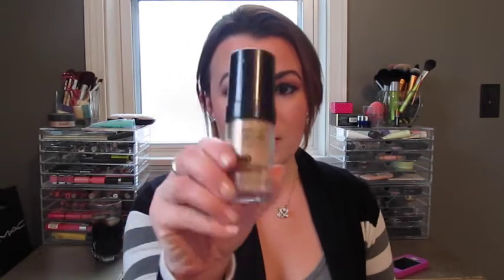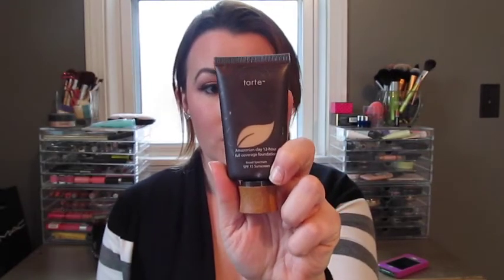And then my higher end foundations, I love this Makeup Forever HD foundation, and then this Tarte Amazonian Clay 12 Hour. Oh, I love this foundation. This is kind of like a moussey type foundation too, but I love it. Like, better than any foundation I've ever used. It truly lasts a long time and the coverage is awesome.